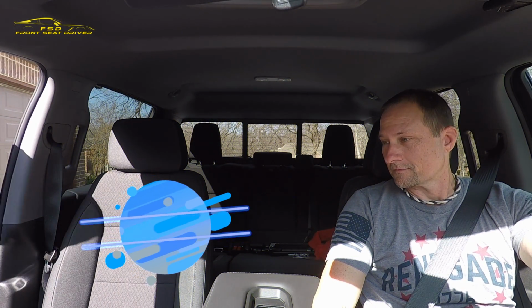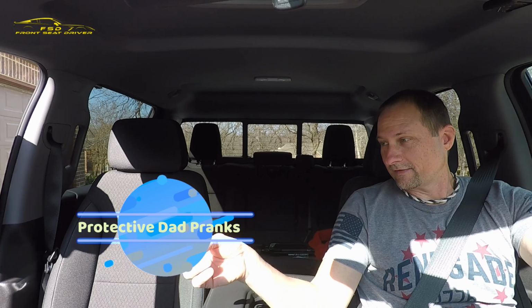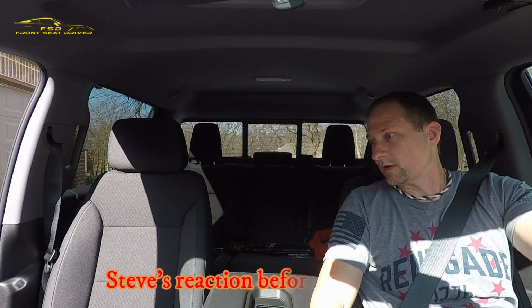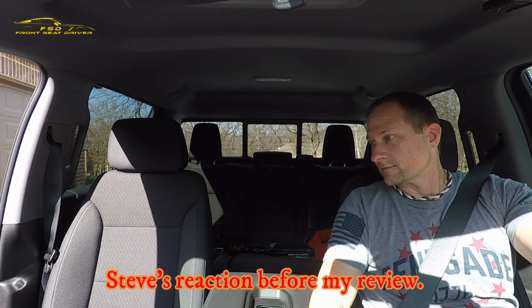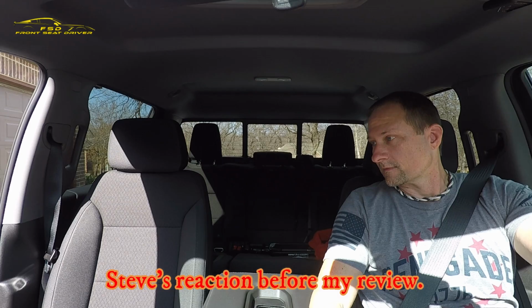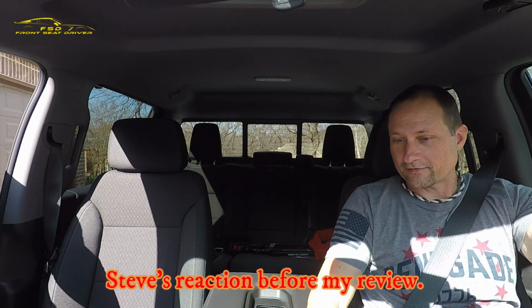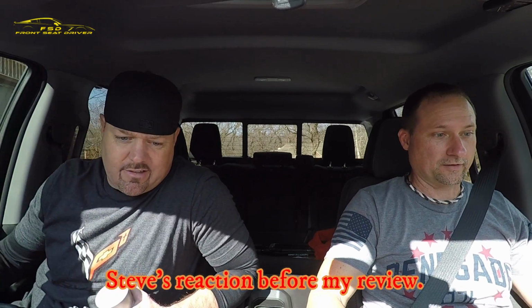Dude, this is badass. I like the fake wood grain. Well, hey, I say it's fake. I don't know if it's fake or not. I just assume it's fake. What do you think? I don't know. Actually, it looks kind of real actually. Might be. Dude, this is like my dream truck. Yeah, it's not bad. I mean, I actually really like it.